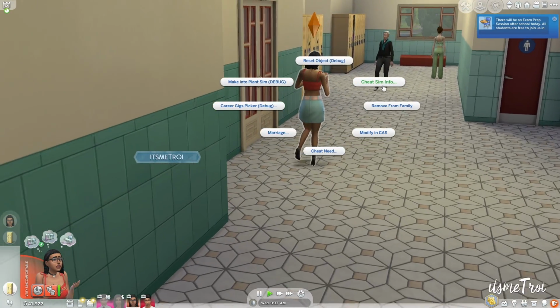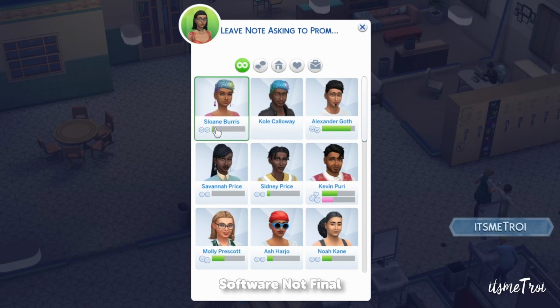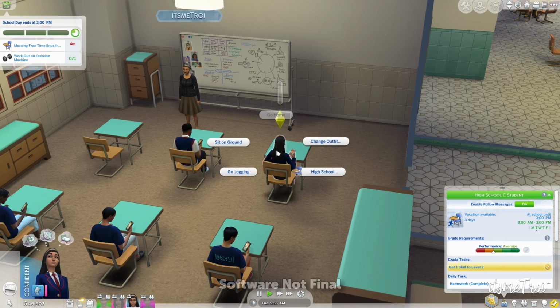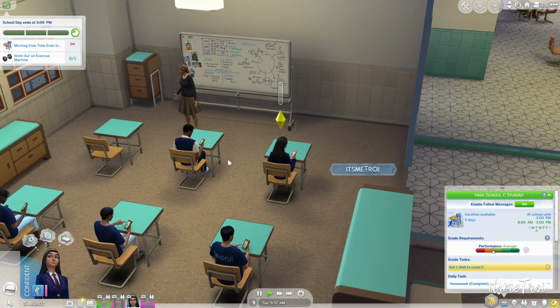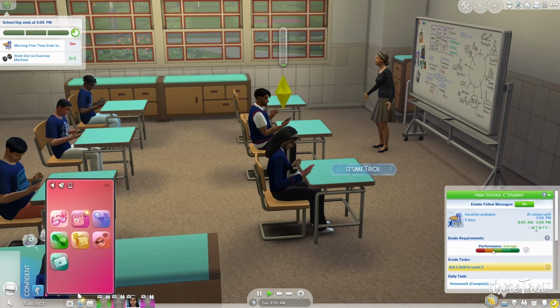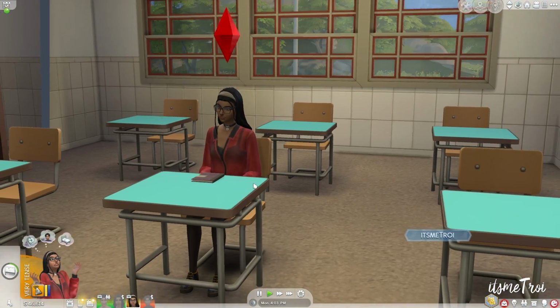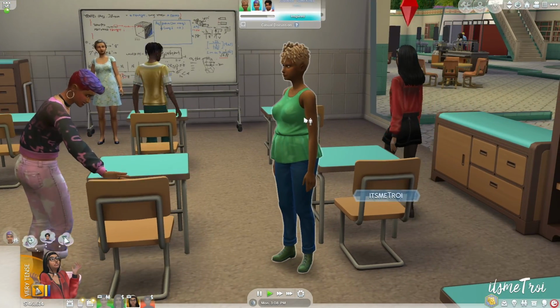When it's time to prank the locker with the stink bug or place a prom note, you just click on a locker and choose a sim. That's basically it. Again, this pack isn't like university. There aren't any presentations or papers to turn in. You basically just go to class and listen. Sometimes Sims pull out a notebook and pretend to scribble. And with 30 minutes left, I'm like, if we get detention one more time, I'm literally throwing you out myself.